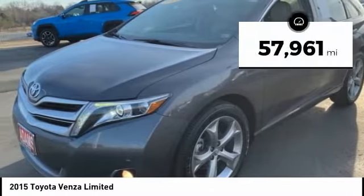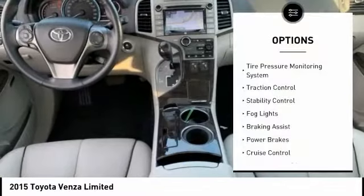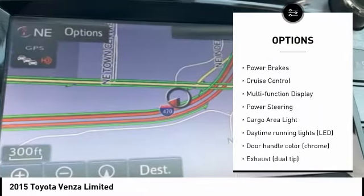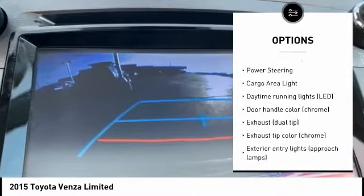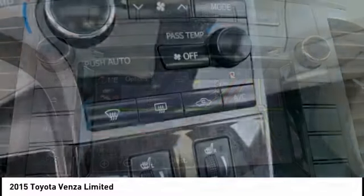This vehicle has less than 60,000 miles. Here are some of this vehicle's great options: tire pressure monitoring system, traction control, stability control, fog lights, braking assist, power brakes, cruise control, multifunction display, power steering, cargo area light.